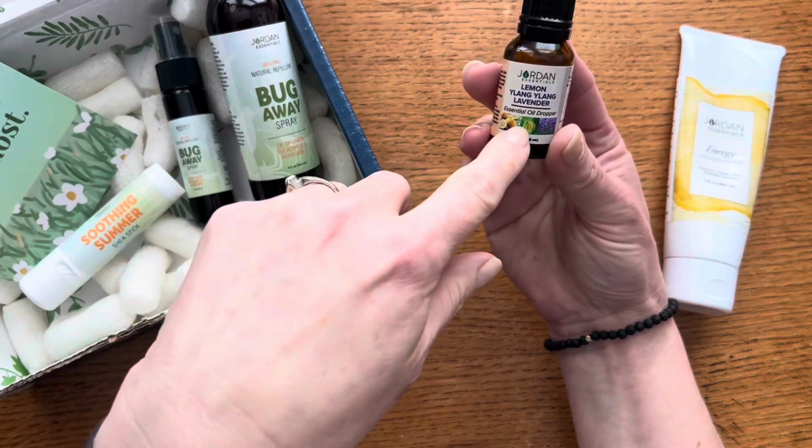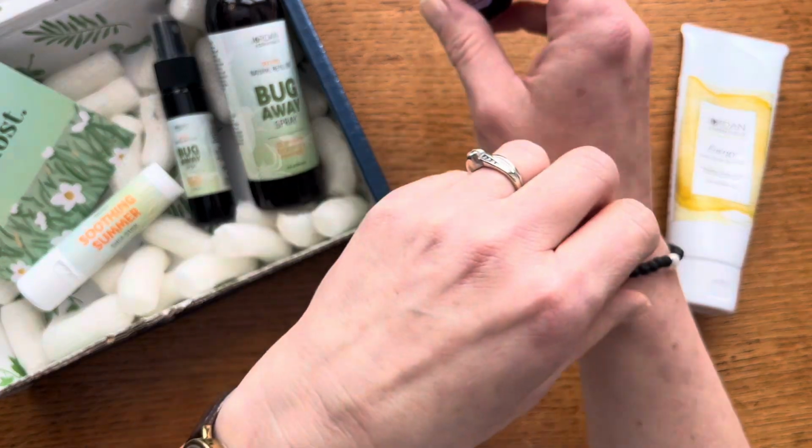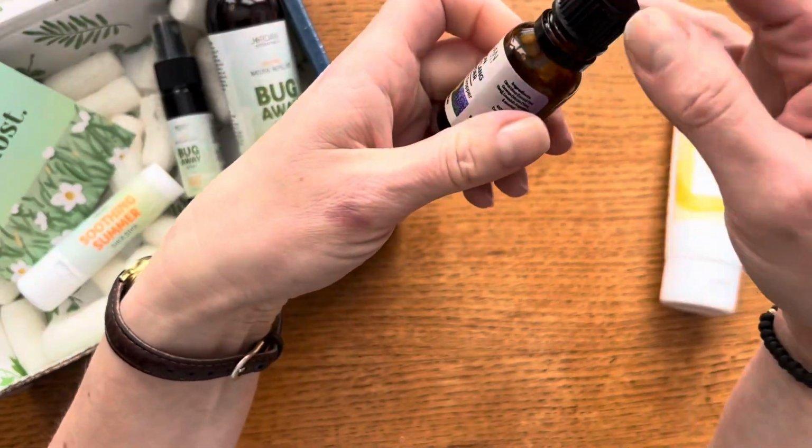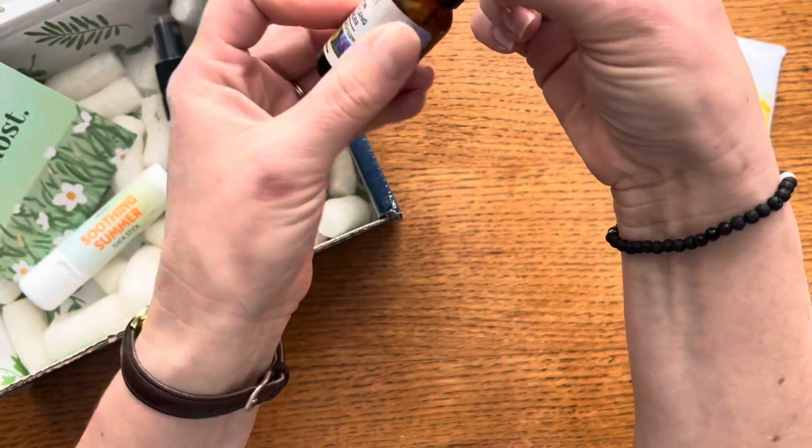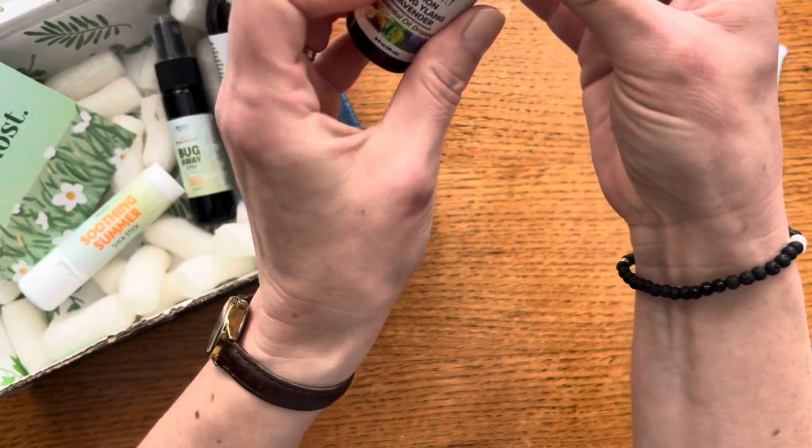And I have really been loving this essential oil blend. Of course, I've been wearing it on my bracelet. So you just put like a drop or two on the bracelet. I think I got a little more than a drop or two, but that's okay.